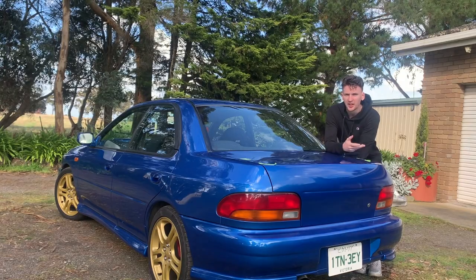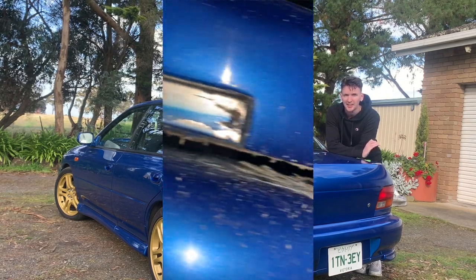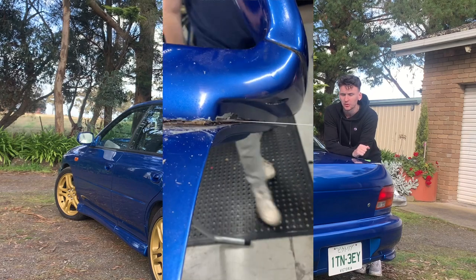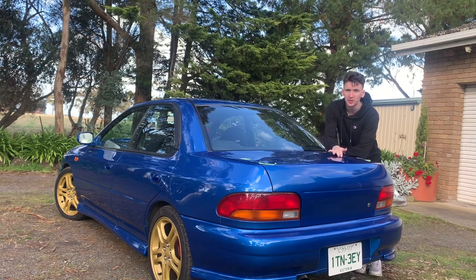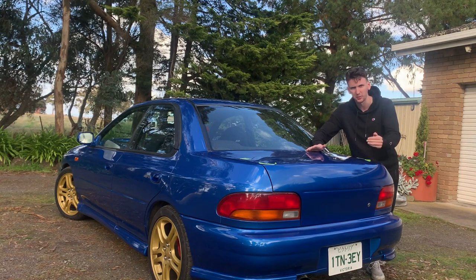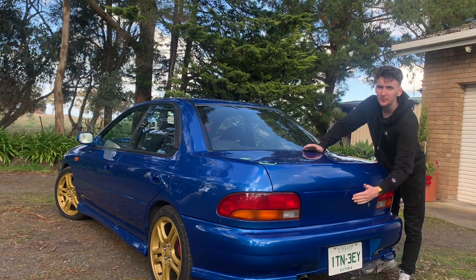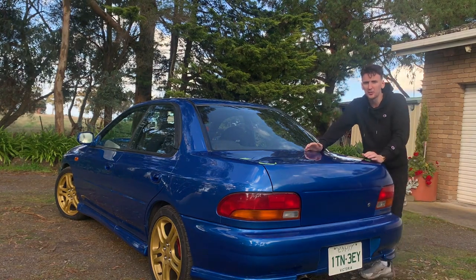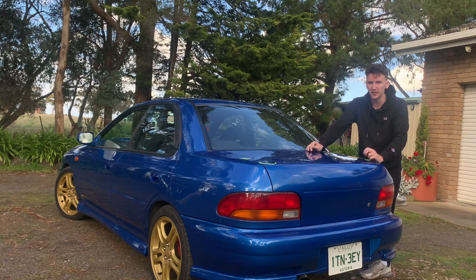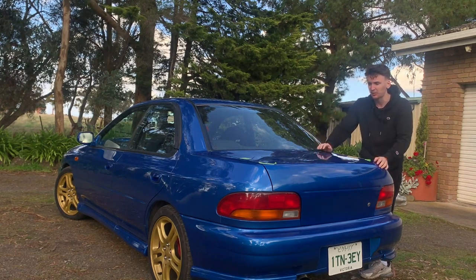So you might notice that there's no spoiler on this, and that's because the spoiler was an absolute pain in the ass to get off. It took so long, so much labor work, which I did myself, and it's been resprayed, and I just gotta put it on, which is simple and easy, and I'll probably do later on. I don't know if I'll put it in this video or not. Another thing is, I got a WRX sticker going here, which I ordered. It was $40 for a remake. The real one's like $600. It's a sticker for weight reduction. And yeah, I just think it'll complete the rear end once the spoiler's on.